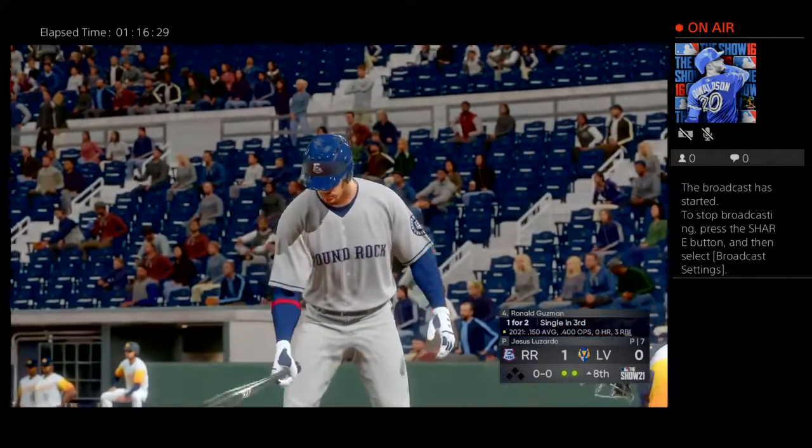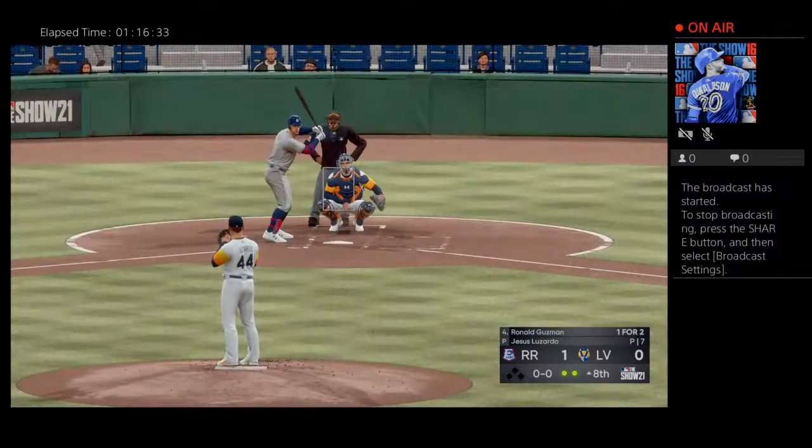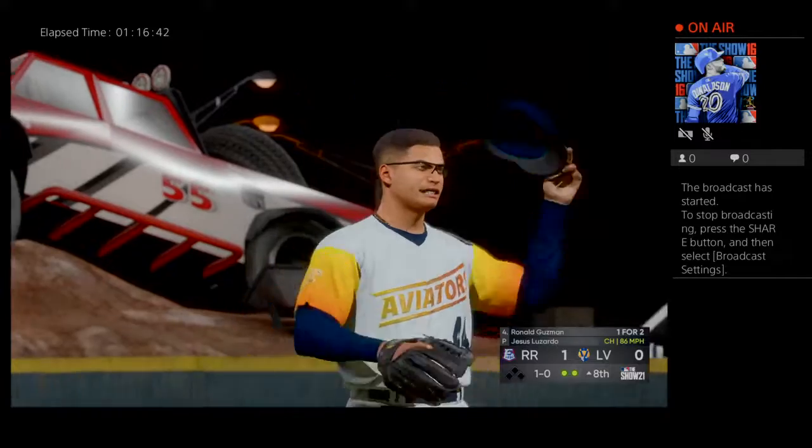Next to hit, Ronald Guzman. A hit in 2 official trips to the plate to this point in the ballgame. First pitch coming. Here it is. Ball. 1 ball, no strike.